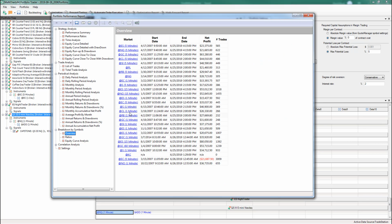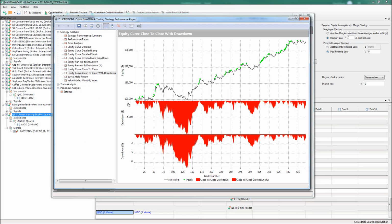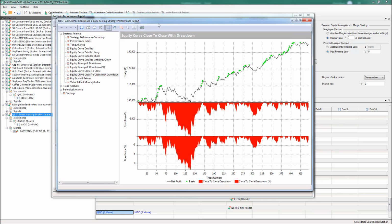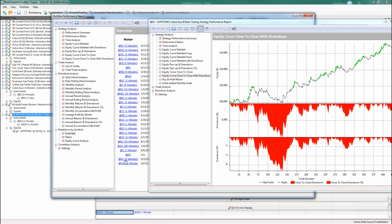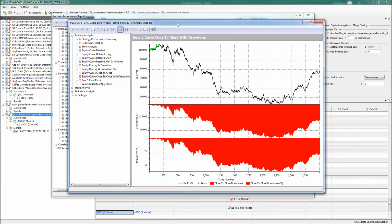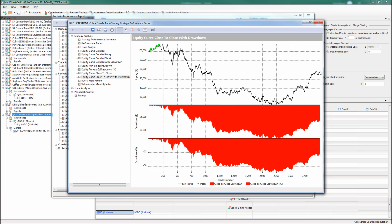For example, Cobra Euro 4. Here it is. Actually, that's Cobra Euro 2. So let's look at Cobra Euro 4. That's the Euro currency strategy at 5 minutes. Now, we developed this for the last few years, and it's actually right up here near equity peaks. It took a little drawdown. It's up here near equity peaks from the time we developed it.